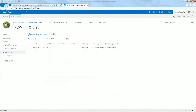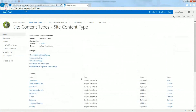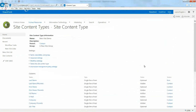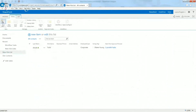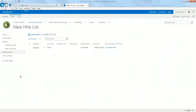So I'm going to go back to my content type and hide it. So change that to hidden. Yes, I want to update all the ones that inherit from this. And then that should make it so that it's hidden in here. Create a new item, and now it's hidden. Okay, awesome. So at least now it exists, and its default is 0.